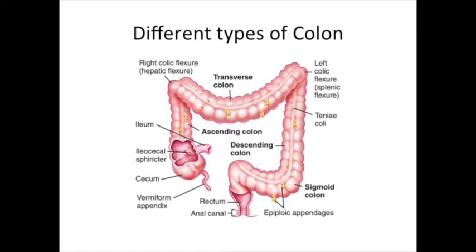You have the large intestine around the small intestine. Yes. This that's going up is ascending. Vertical is transverse. Going down is descending. And when it's coming towards the rectum, you have the sigmoid colon. And in the end, you have the rectum.